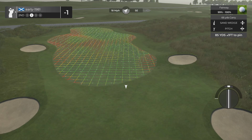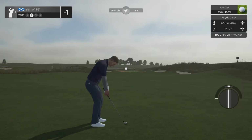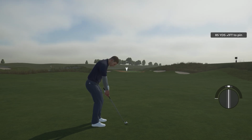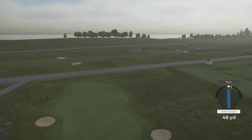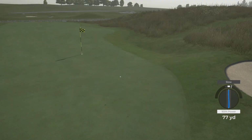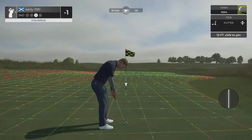Anything right of the pin here should be decent, so just going to play the wind, applying full backspin to this gap wedge, and hopefully we can get this one close to the flag stick. It's a baby slow, but this ball should kick left. It's actually going to come up a little bit short, but it is going to leave me for another birdie opportunity.